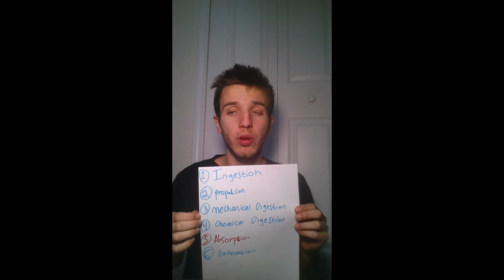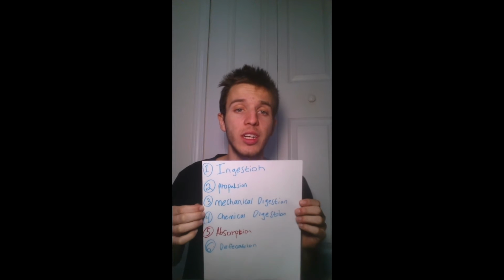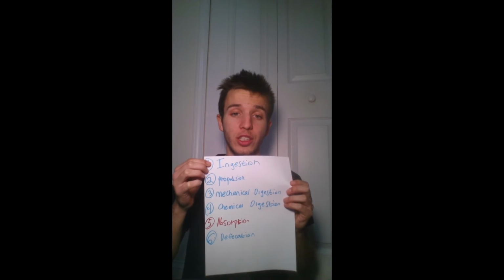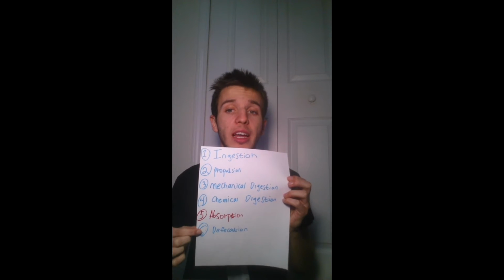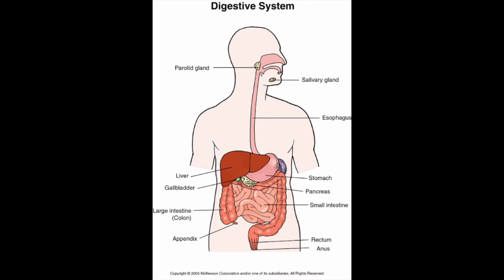Essentially, there are 6 processes in the digestion and processing of food: ingestion, propulsion, mechanical digestion, chemical digestion, absorption, and defecation. As food enters the mouth, it begins ingestion. Here the teeth begin to mechanically digest and break down the food. Some chemical digestion also occurs in carbohydrates due to the salivary amylase.